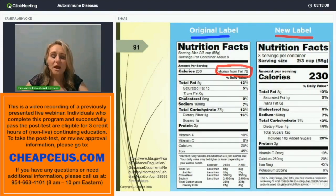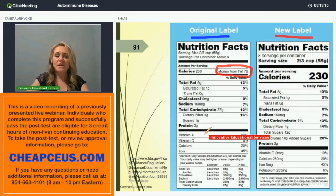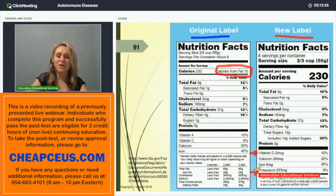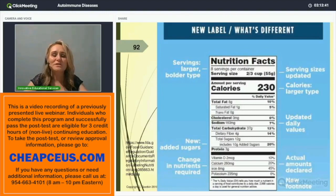So they took that away and they found that what does tend to be important is looking at the different vitamins that are present. It used to be A and C that were listed. Now they found that vitamin D, you'll notice, is on the labels. Now we know why. And also looking at potassium. Potassium, they found, plays a significant role in hypertension and regulating blood pressure. So that's something that more individuals are monitoring, so they are making manufacturers include that on the labels.